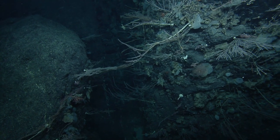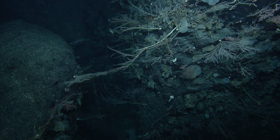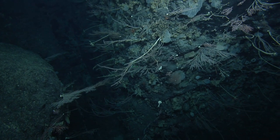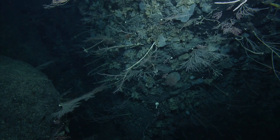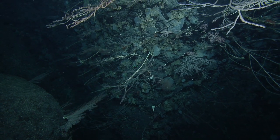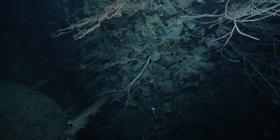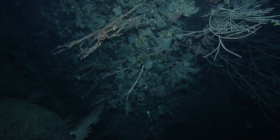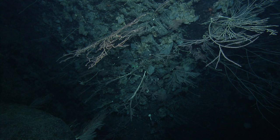Oh, no, you're absolutely right. Entry-level geology courses. Yes, you're absolutely right. So extrusive rocks are when the magma has flowed out of the crust and has solidified, and intrusive is when it's solidifying within the crust. Awesome. I didn't know this. I looked it up. I'm relieved.